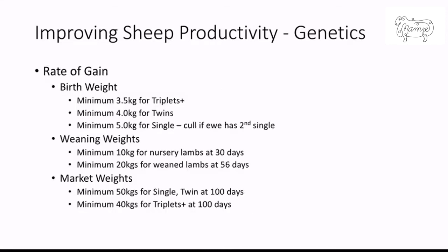So some of the factors we're looking for: lambs that will have a minimum birth weight, because that is very highly tied to the mortality of lambs at birth. So we want triplet lambs to be 3.5 kilograms, twins to be at least 4 kilograms, and the occasional single should be at least 5 kilograms. And we will cull a ewe who has a second single. So singles are not common and certainly not desirable in our type of environment.